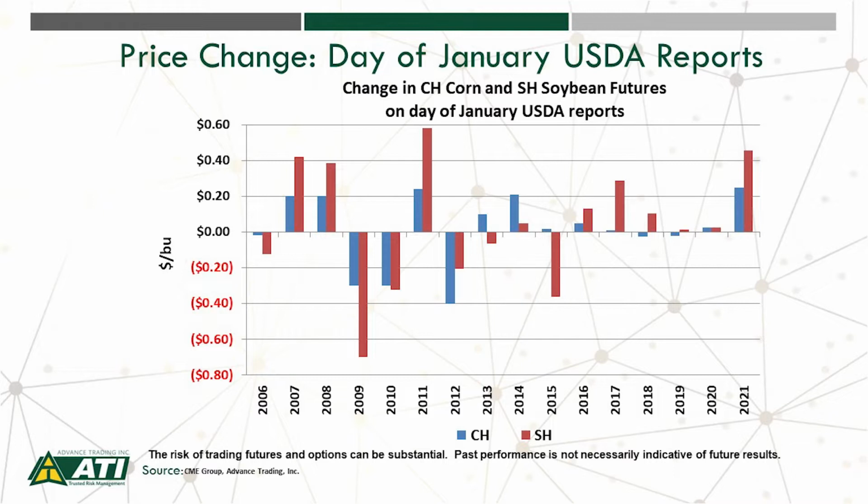For example, the last 3 years, in 2018, 19, and 20, prior to last year, were very quiet. Not much of a change, but look at last year. A sharp rally, 45 cents in soybean futures on the day that report was released. History shows there have been changes to the upside way back there in 2007 and 2008, but notice in 2009, 10, and 12, sharp declines. Here's the key message. Price is truly unpredictable.